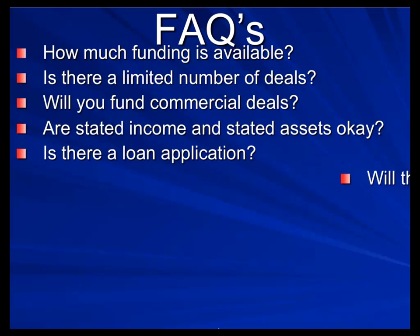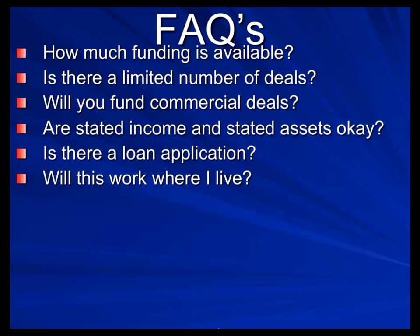Will this work where I live? Yes, it works everywhere in the United States. We fund in every state in the United States. And if you don't live in the United States, you can do deals in the United States. You don't have to be here to do it. Look, America's on sale, and if you guys here in the U.S. don't realize that people outside of the U.S. are looking hard at U.S. properties, you're missing it. They are.